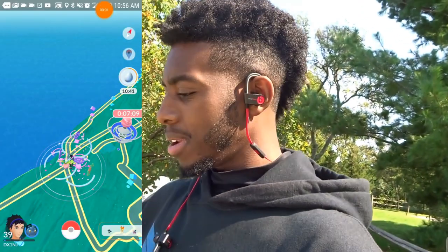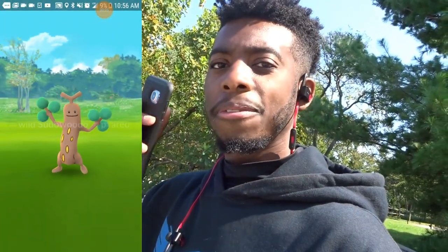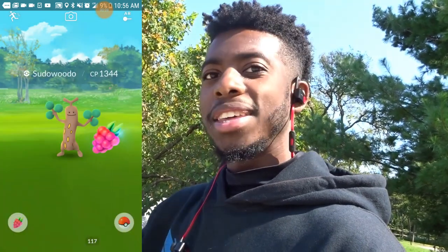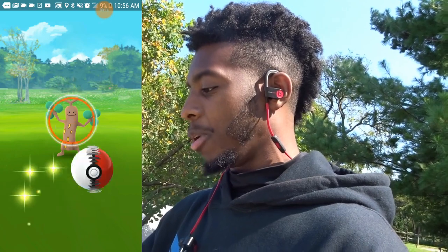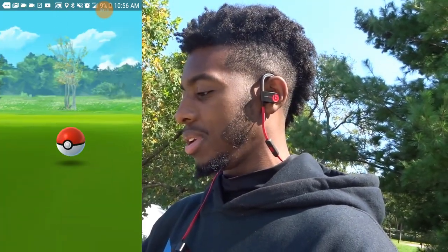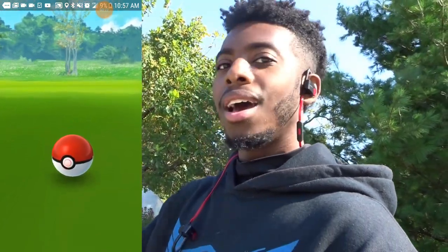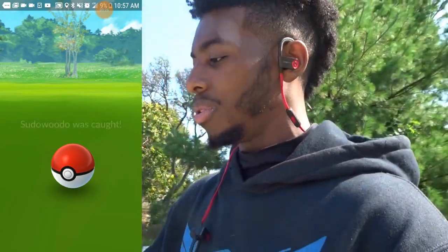Alright guys, another pretty good spawn here. We've got the Sudowoodo right here. And you know what, for the first attempt, yep, 1344, we're definitely gonna go for the Efficiency Strike. So we're gonna go with the Raspberry Pokeball. And I'm gonna fling it over here. We're gonna get a Great Throw on the encounter. Let's see if we can pick it up. All right, the Efficiency Strike gets the victory on the Sudowoodo encounter.